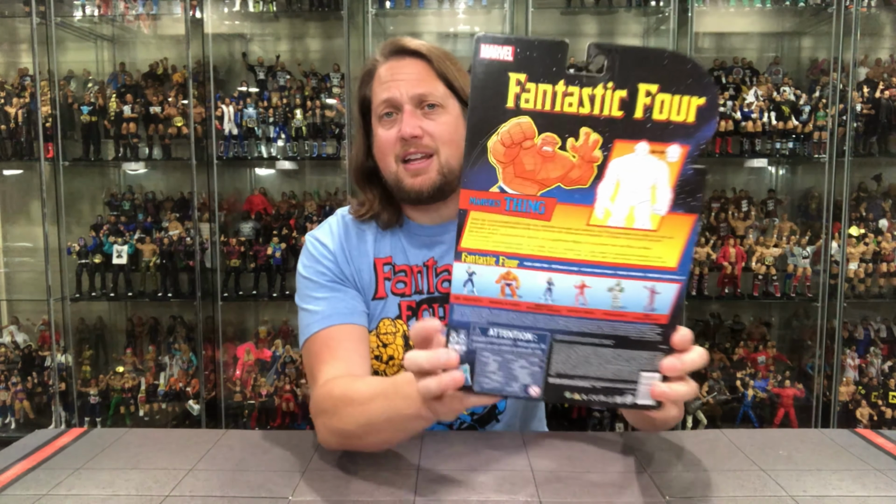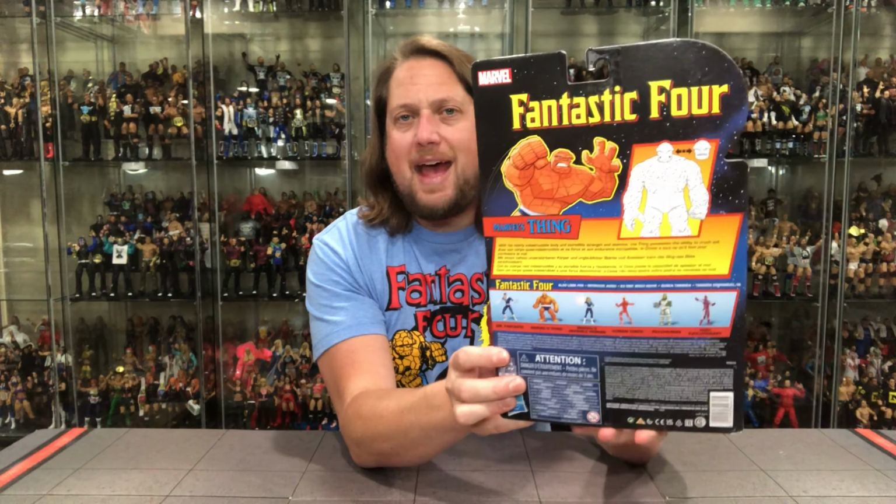And then you got the back of the packaging, and just like the front, the back takes me back as well. Takes me back to the 90s. You got warnings, all that kind of stuff down there, but then you got the cross-sell. Old school cross-sell. I just remember that back in the day.